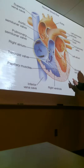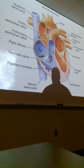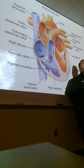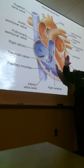All right, so we have an interatrial septum. So septum, think about your nose right here. No, not your tongue. Think about your septum. All right, so interatrial septum, we have an interventricular septum. These are supposed to primarily keep deoxygenated blood from mixing with oxygenated blood.